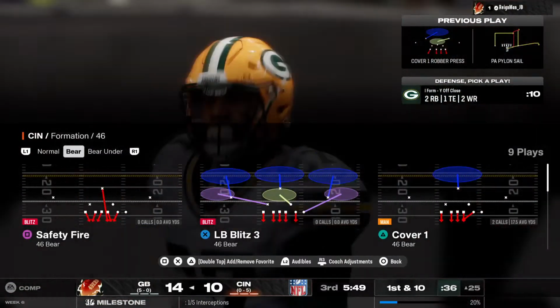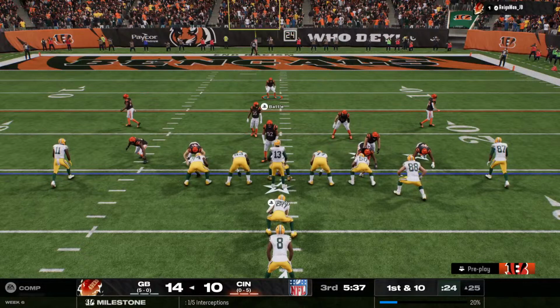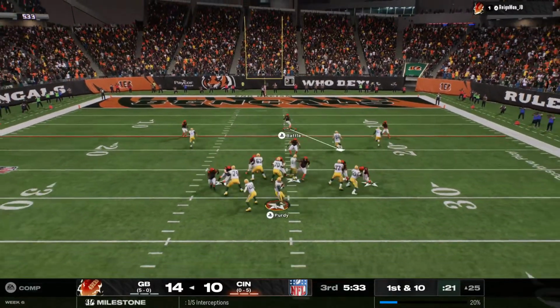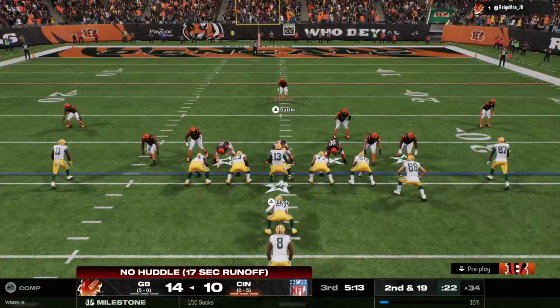Defensively, you put so much effort into defending the middle of the field. You know that's the valuable real estate every offense is looking to attack. But what does that do, Mike? It makes you a little susceptible to the throws outside the numbers, and it leads to a chunk. No chance at all. He'll go down.